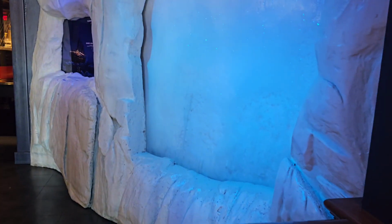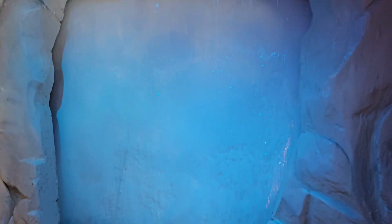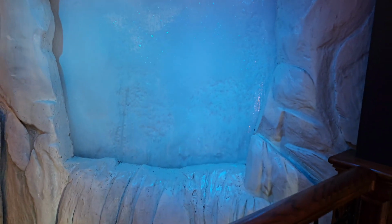So they don't permit any picture taking downstairs, but as you can see as you walk in, there's a sheet of ice that I almost blinked and missed, but you can put your hand on it and it's pretty neat.